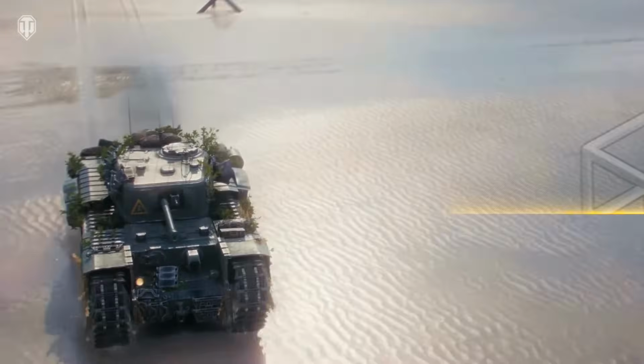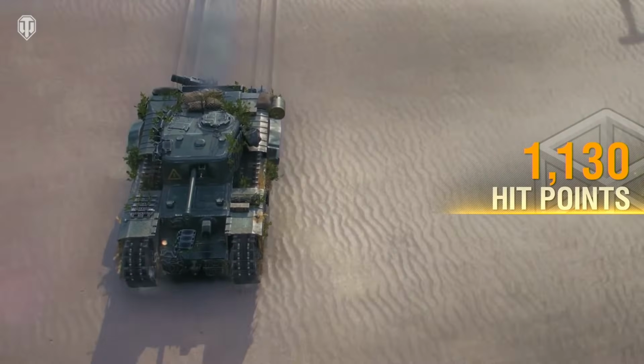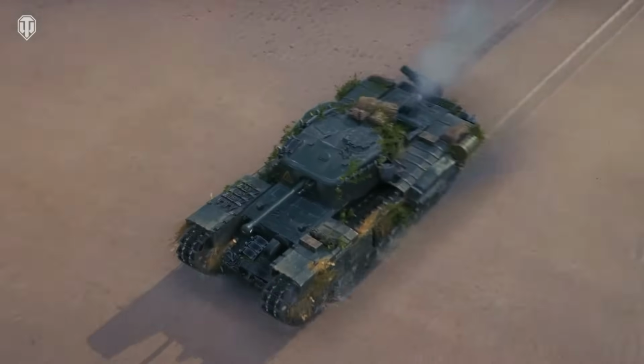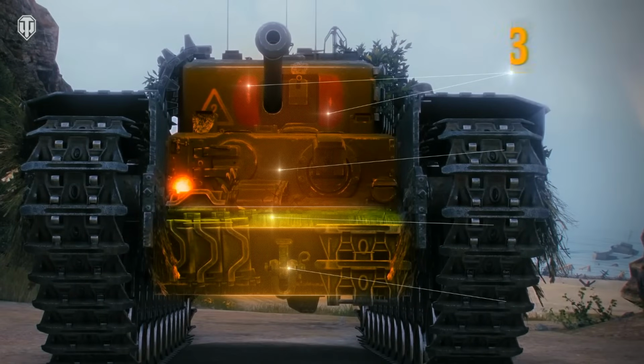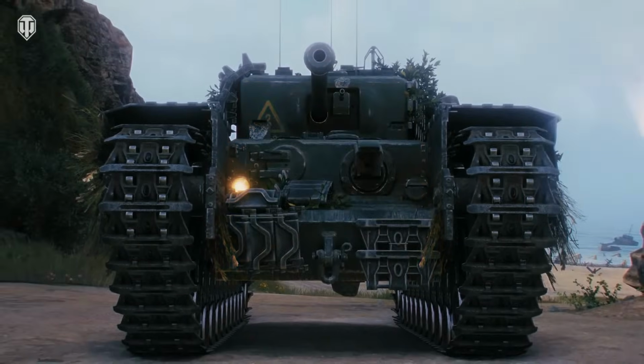In the game, Churchill Crocodile has excellent survivability. Even if the enemy is able to penetrate this tank, it has an ample hit points pool. The tank's frontal armor boasts an average of 150 millimeters of effective armor, even in the lower plate, which is respectable for a Tier 6.